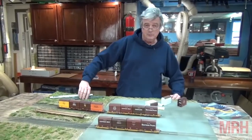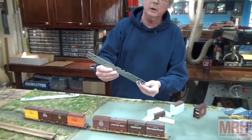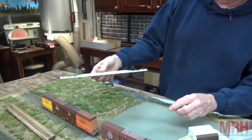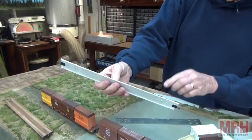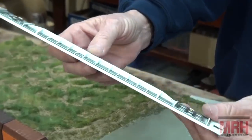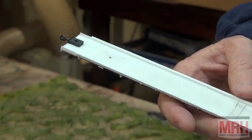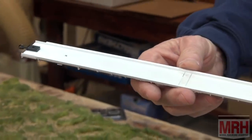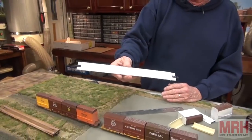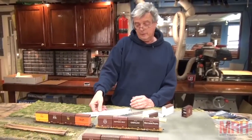PLH-10 cars, I started with the weight from an Accurail auto rack or flat car. Then I just added styrene shapes along the sides, made the center frame, added all the ribs and everything, just a little bit at a time till I ended up with something that looked good. I built all 10 of them at a time. I think it's easier to work and do an assembly line project. You can get a lot more done that way.